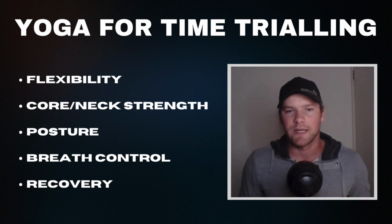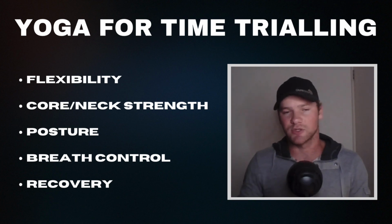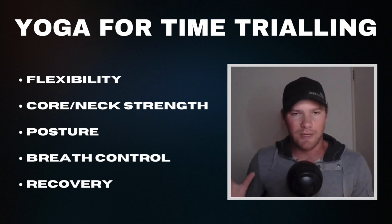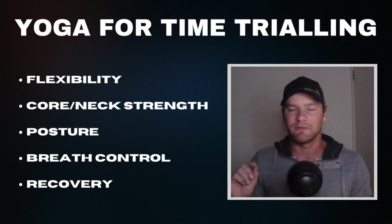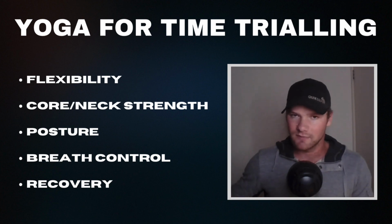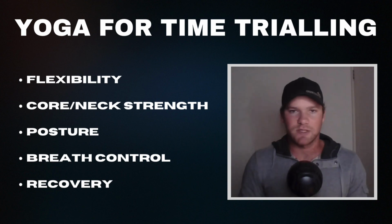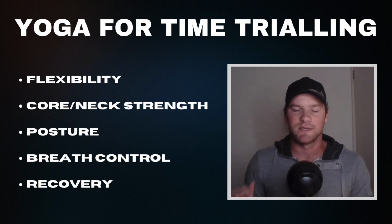And yoga is certainly, in conjunction with its core strengthening, posture improving, breath control, and recovery aspects, all of that is secondary benefits which will help you overall in your athletic endeavors and particularly your time trialing. But number one is flexibility. And if you don't have to break position at all, or very rarely, just to get up and have a very slight stretch once or twice, you're going to go a hell of a lot faster.